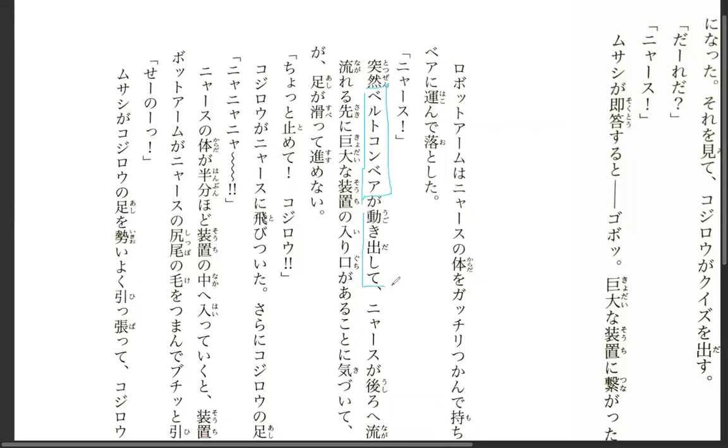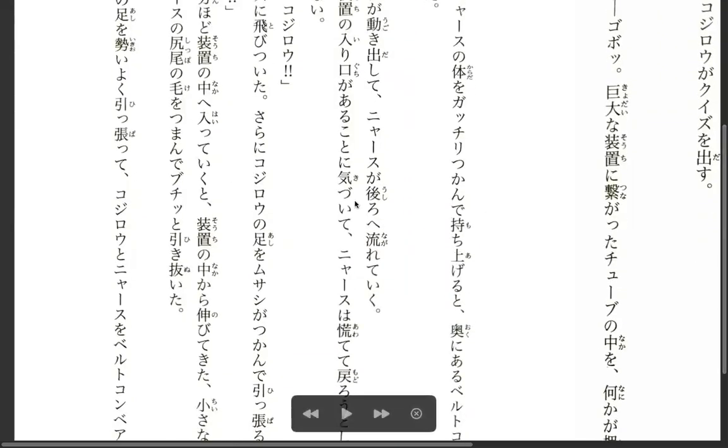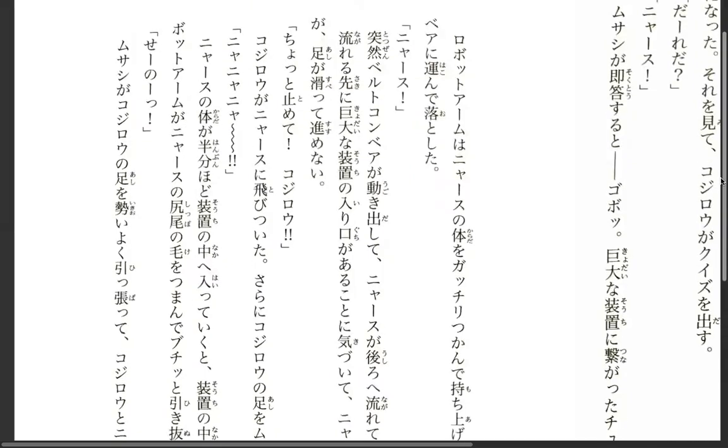So this is not dasu like to leave. This is dasu like to start. It starts moving. Yes. And which direction is the conveyor belt moving? To the rear? To the back? So if Meowth is facing this way and he's standing on the conveyor belt, it's flowing that way, to the back of Meowth. Yeah. Okay.